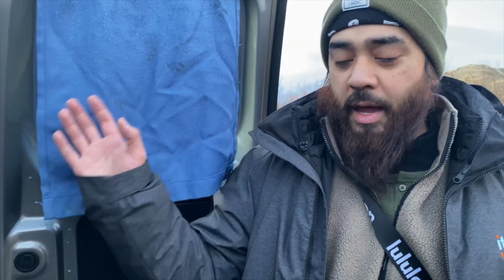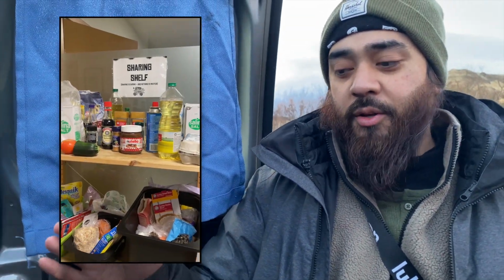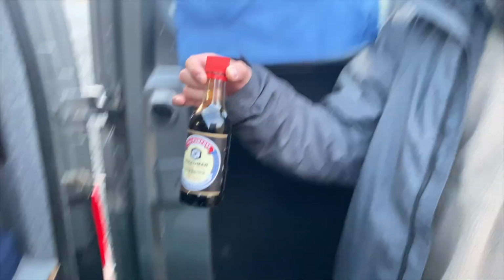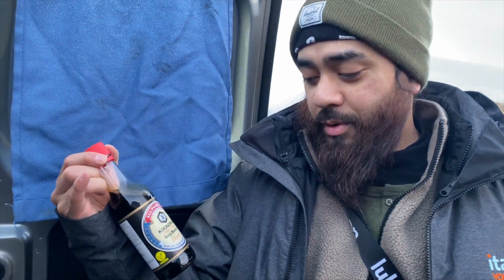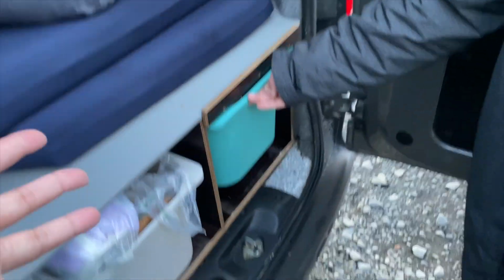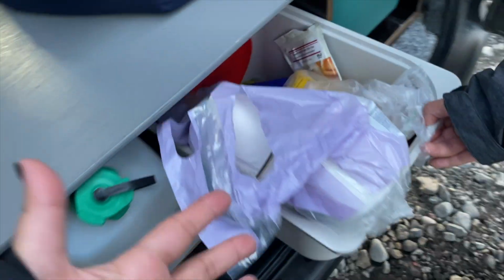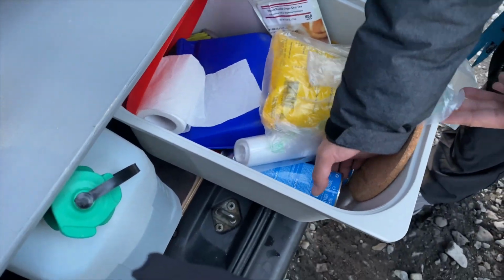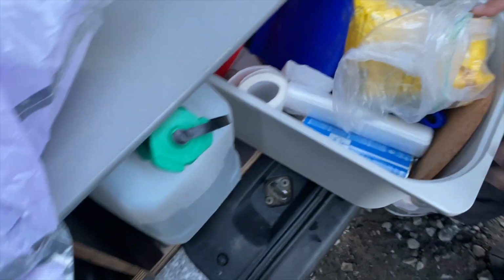Pretty much every camper van rental place has this thing called a sharing shelf, and it's stuff that you obviously aren't gonna bring home with you. You can't bring 250 milliliters of soy sauce. Other people who have rented the camper vans have left them behind, and then it's kind of like a free-for-all situation. Toilet paper, butane. We actually got a spare 3, so we didn't have to buy any. Dish soap, all that good stuff.